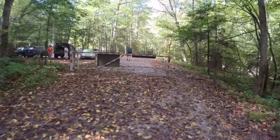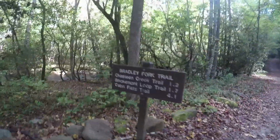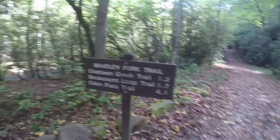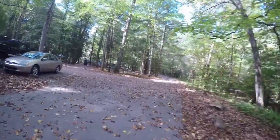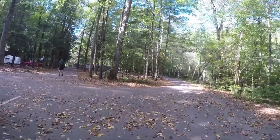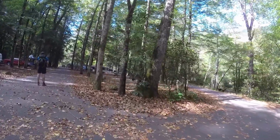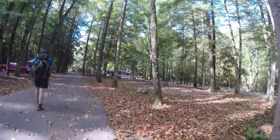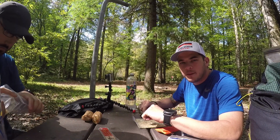Smokemont campground here. Like we said, we left campsite 49 this morning, which is at the Cabin Flats trailhead, which is 4.1 away. So we're going to come into the Smokemont campground here, probably grab us a little snack, and try to check out the ranger station, see what the water situation is going to be heading up the Newton Bald Trail, and see what the water source is going to be like, and we'll check back in down the trail.